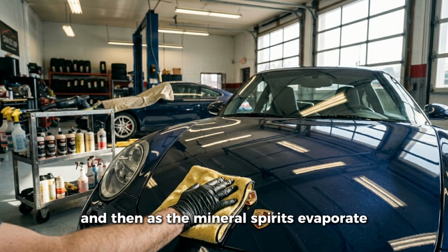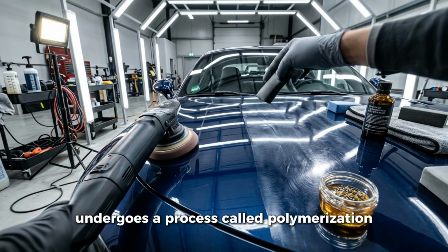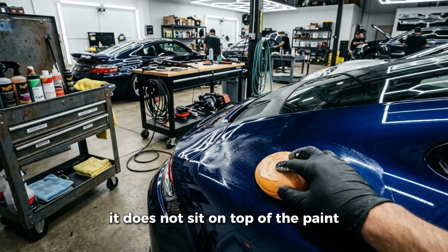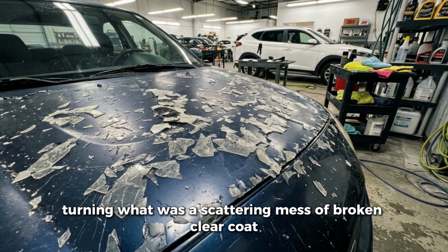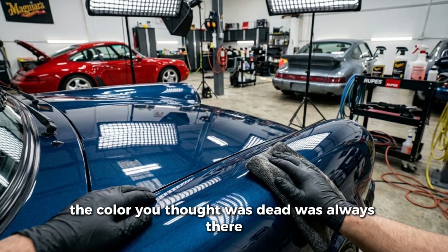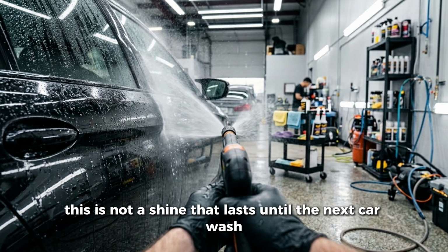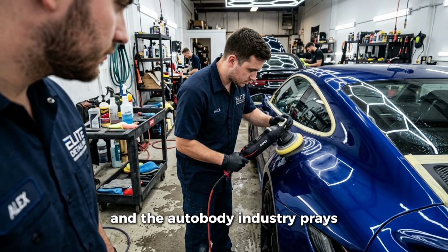And then, as the mineral spirits evaporate and the surface is exposed to oxygen in the air, the boiled linseed oil undergoes a process called polymerization. It chemically hardens. It cross-links its molecules together and locks the repair in place from the inside. It does not sit on top of the paint like a wax that washes away. It cures inside the fractures, turning what was a scattering mess of broken clear coat into a smooth, unified, light-reflecting surface again. The color you thought was dead was always there. You just gave it back its ability to be seen. This is not a temporary fix. This is not a shine that lasts until the next car wash. This is a structural repair at the microscopic level, and the auto body industry prays you never figure that out.